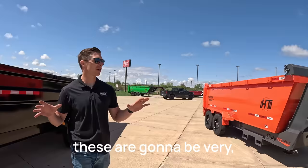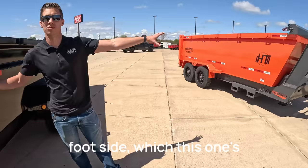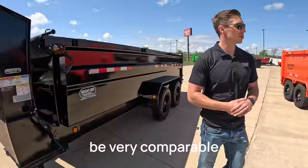Both are going to have tandem 10,000 pound axles. Both are going to be 83 by 16. The only major difference between the two is that this one's going to be a 3 foot side, and this one's going to be a 4 foot side. So overall, you're going to be very comparable in that aspect.